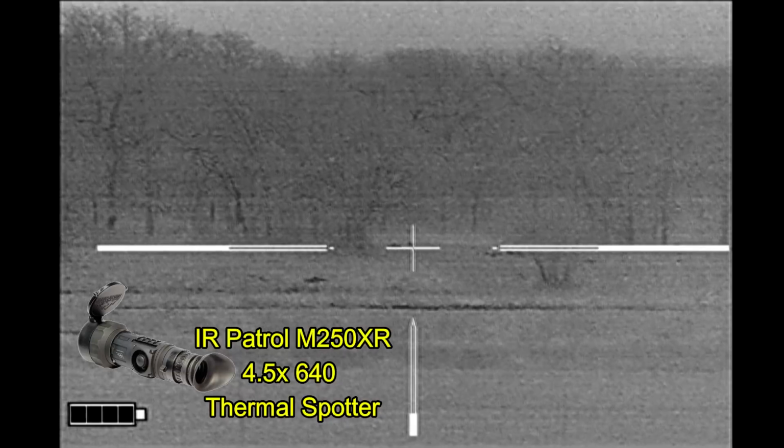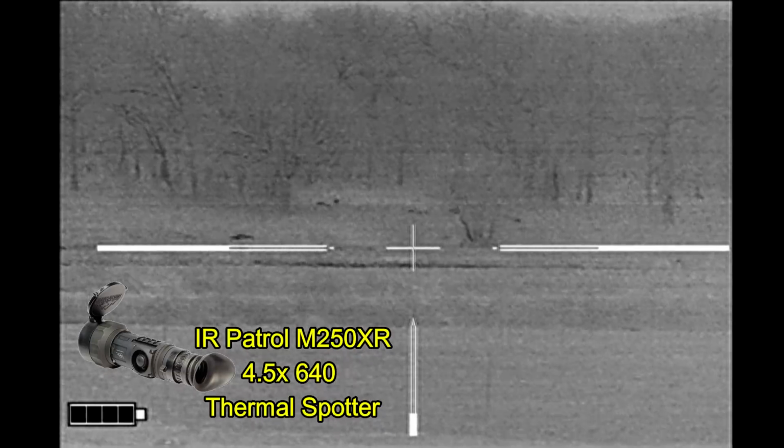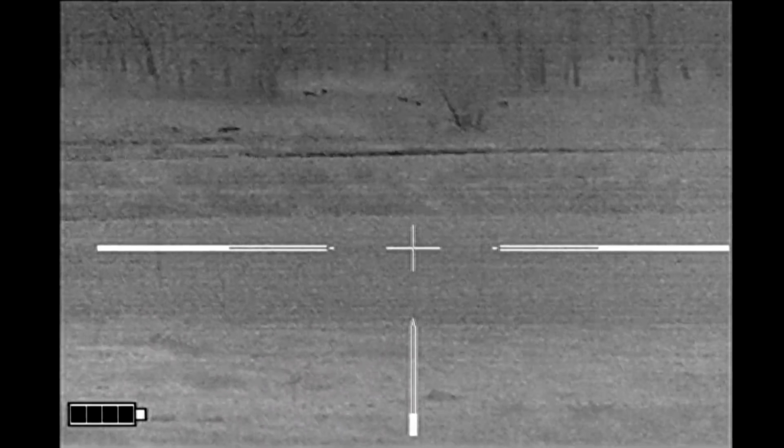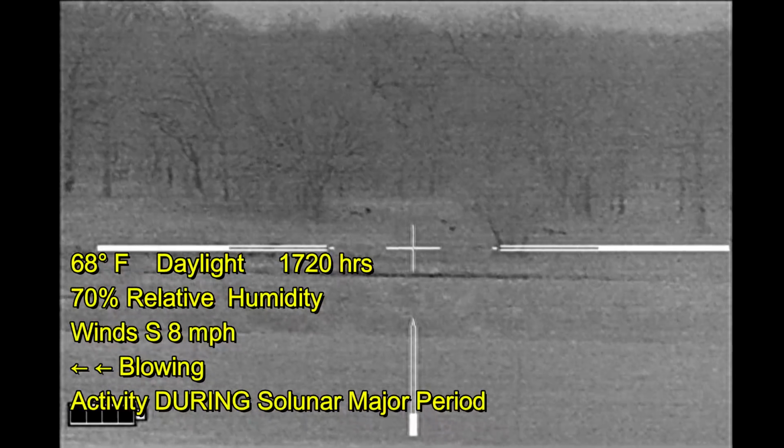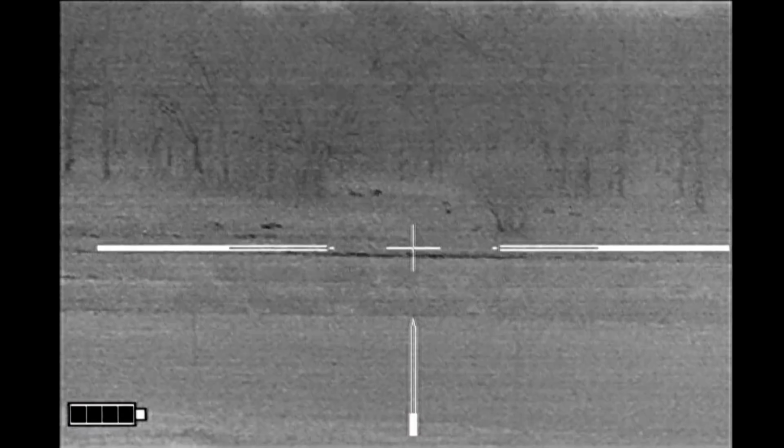Just minutes after the video was taken, I noticed hogs in the far tree line with my hand scanner. So it's daylight right now. There are pigs in the far tree line, and I can't get to them just yet.